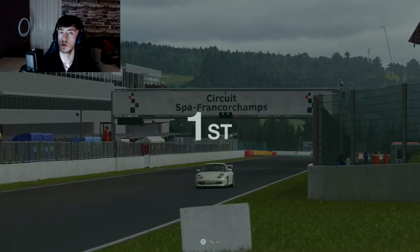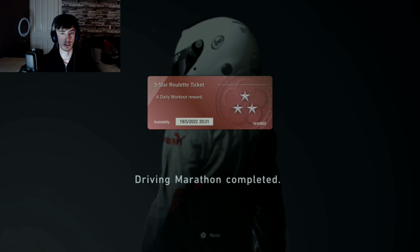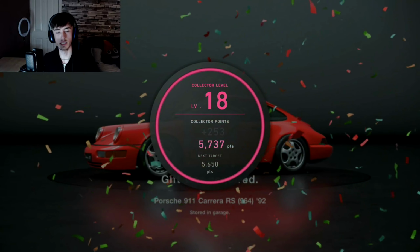So now it's Autodromo Lago Maggiore. Then we win the title. What star is it today? 3-star roulette. That's probably what we're going to be getting all day then. And we also get, I must say, I didn't mean to say title. I meant to say the cafe. We get the 964 next to the 993. Let's get moving. Level 18.